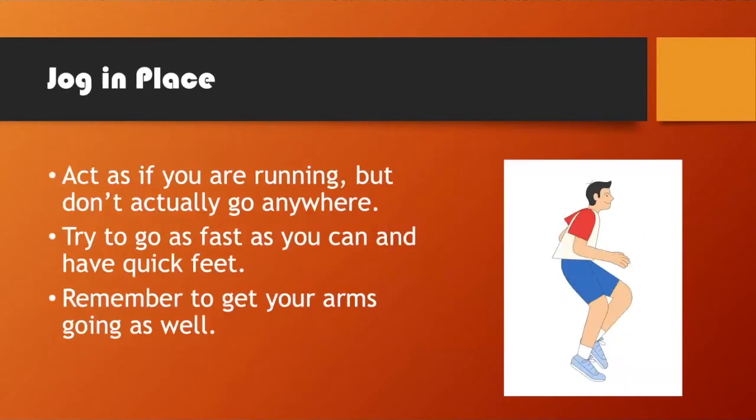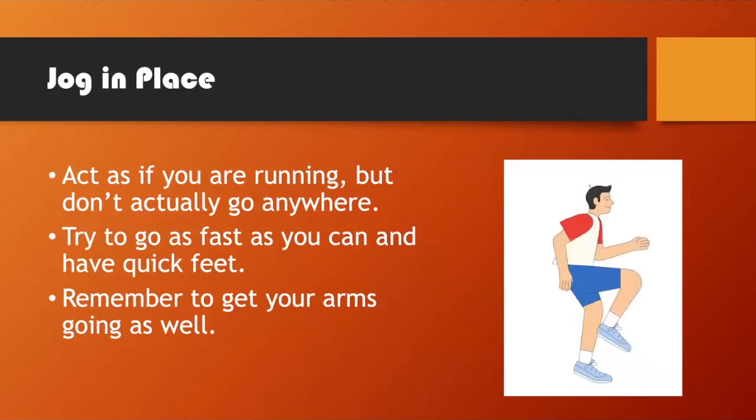Our next exercise will be to jog in place. So you're going to act as if you are running, but don't actually go anywhere. Try to go as fast as you can and have quick feet. Remember to get your arms going as well. Go ahead and try that 5 times.